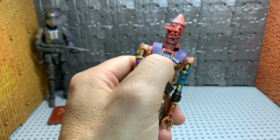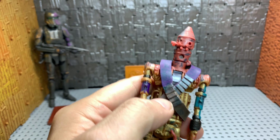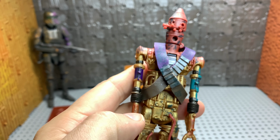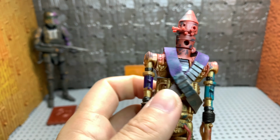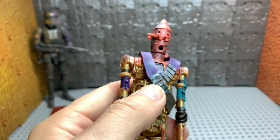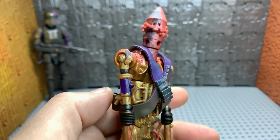Yeah, and then this chest plate, like I said, it's got that silverish. If you guys can see that well enough. His bandolier, I believe it is, or holster. It's got a purple color in it with the silver. The clips, it's got a little mixed in color there as well.